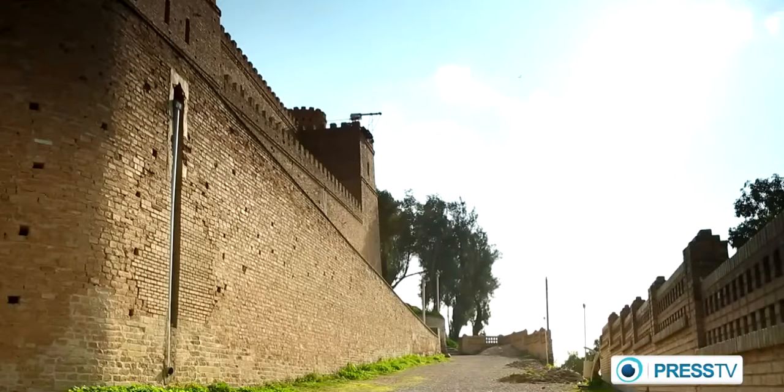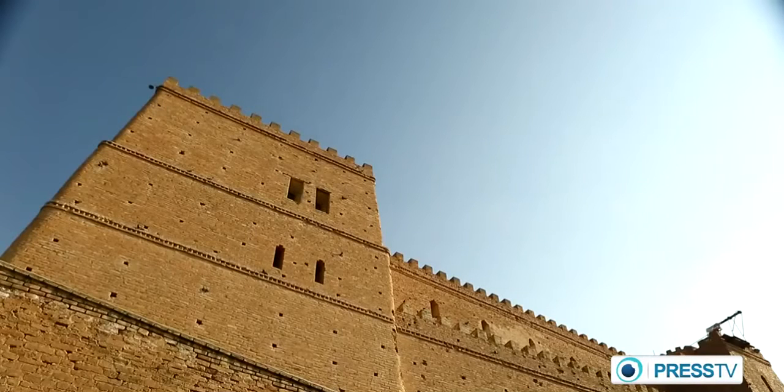The castle was constructed by a French archaeologist named Jean-Marie Jacques de Morgan in the late 1890s. It was a place for archaeological explorations and excavations.